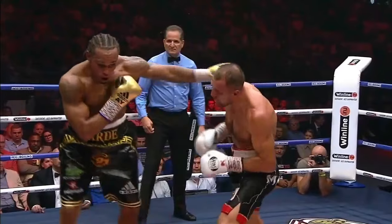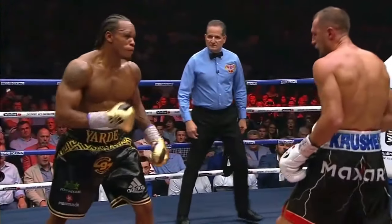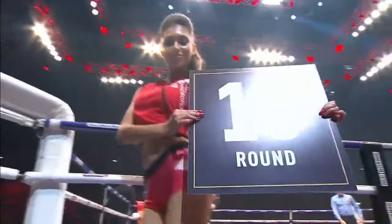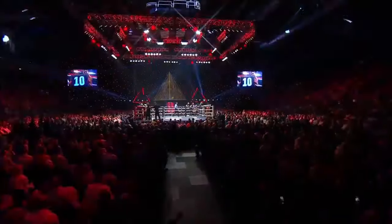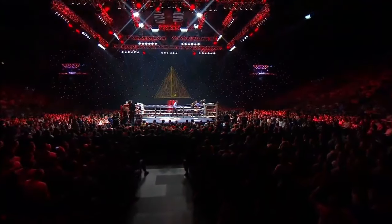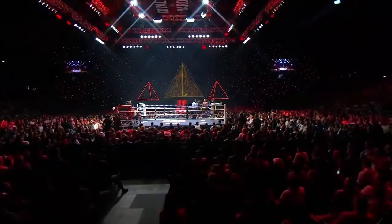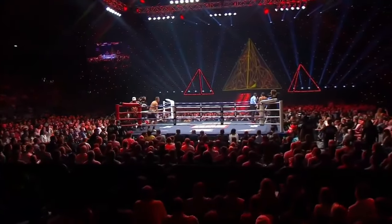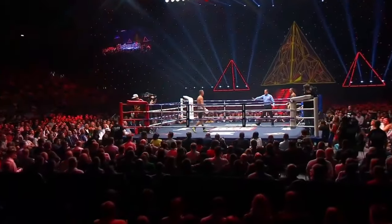Kovalev out at distance right there, throws the right hand over the jab of Yarde and comes back with the jab afterwards. Beautiful combination by Kovalev. It was a little disconcerting. After that combination, you saw that Yarde was completely out of position. Had another left hook come in, I mean, Kovalev could do some damage. Yarde is gassed right now.